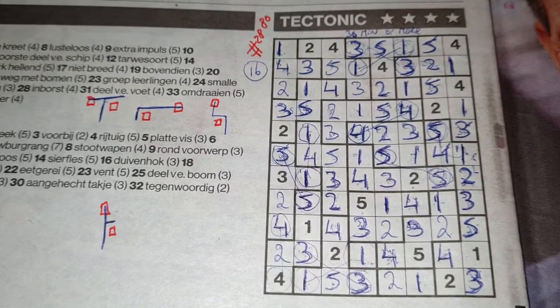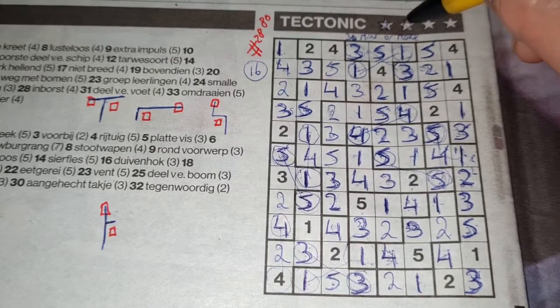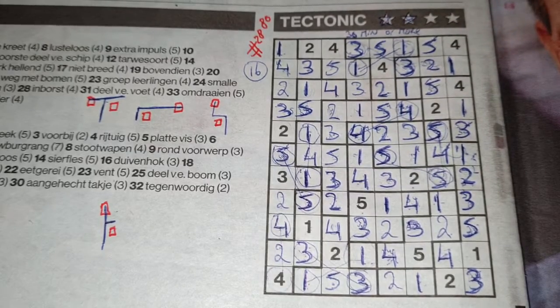I like this one. Yes, I really do. 18 minutes, so it's not really a 4 stars. I'd rather give this a 2 stars. And I like this one. Yes, do you think so? Thumbs up. Otherwise, thumbs down.